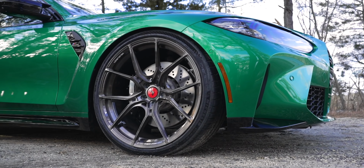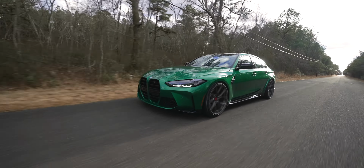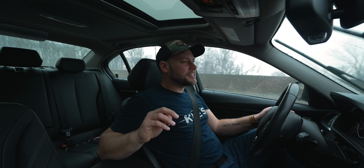Now, I think the last video we posted on it was the Vorsteiner wheel video. And we actually ended up taking the wheels off. The 21s, I ended up talking to Vorsteiner after driving around for a couple of days. It looks really cool. I think it looks amazing. But the problem was, I think the 21 is just too big.